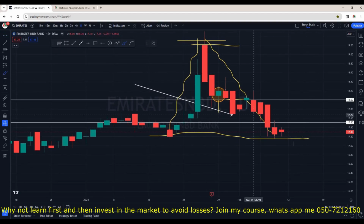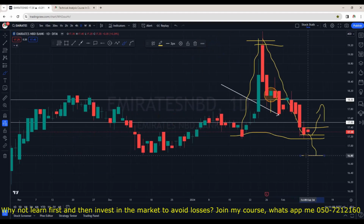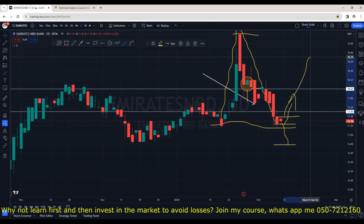Talking about the last closing, that is at 17.30. For now, if at all it sustains right here, then there are chances it will try to climb up again. Else there are chances it can come down to retest 16.80. Yes, overall the trend is still to the upside, but for now Emirates NBD Bank is under selling pressure. Once it crosses above 17.50, that's when we will come to know whether it wants to go up or else we may see this stock going down.